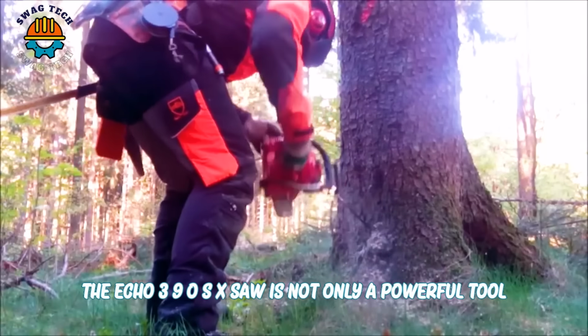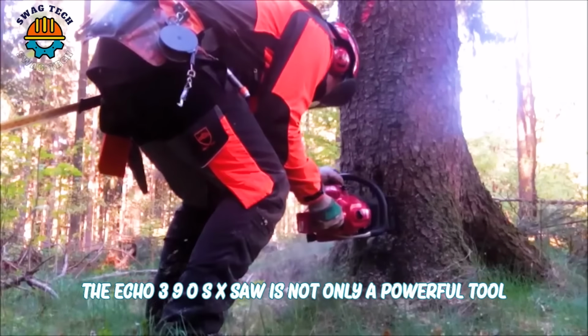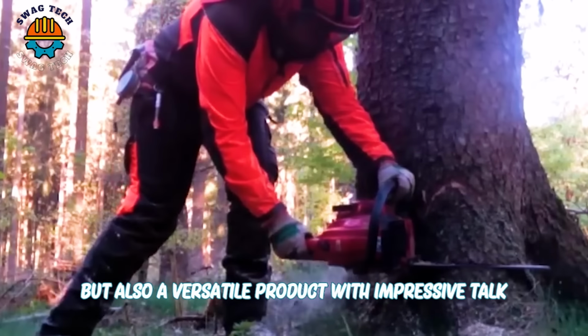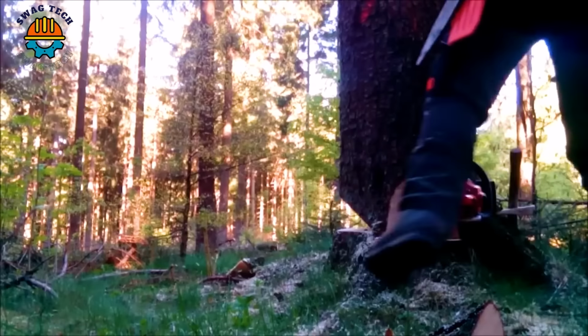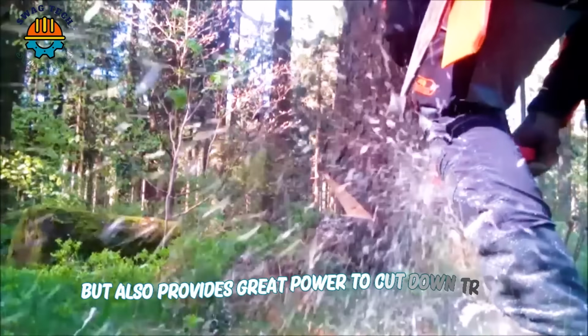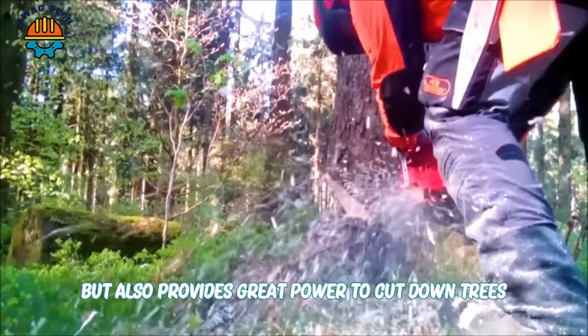The Echo 390SX saw is not only a powerful tool, but also a versatile product with impressive torque. Compact and easy to transport, it not only helps users save time, but also provides great power to cut down trees with ease.